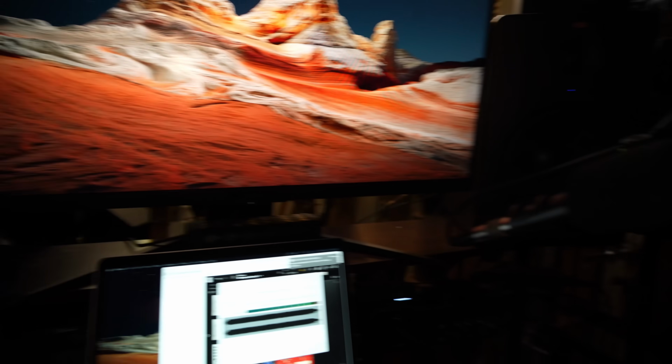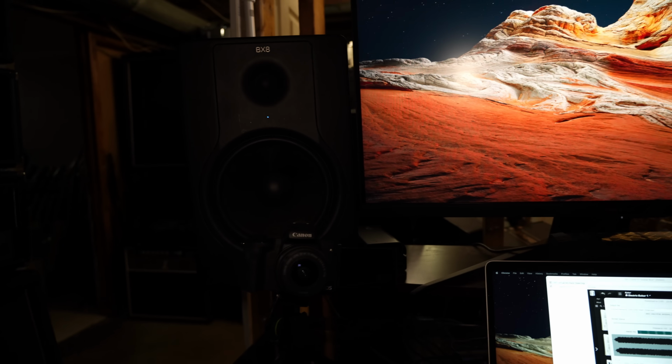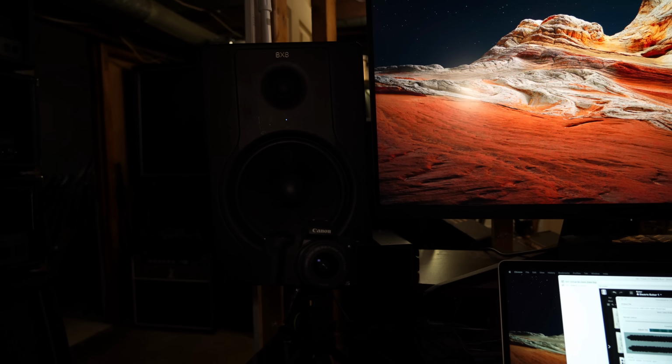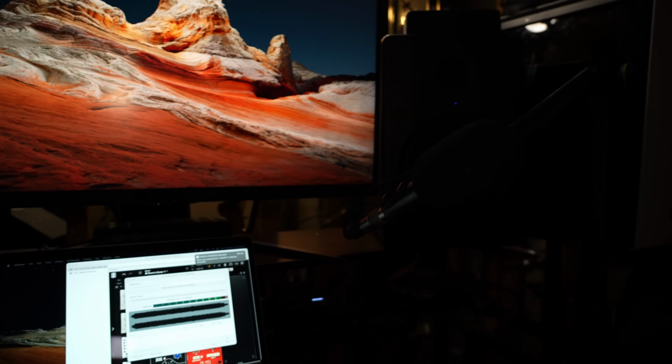For my monitors, I've got these VX8s. These are M Audios. These are older models. And again, these are too big for this space, number one, but this is what I had. These are just extra monitors that were laying around from, again, a package deal that I bought. I ended up with them for free, had no reason to sell them, and kept them for this very moment. So I'm happy to at least have these, to have something.